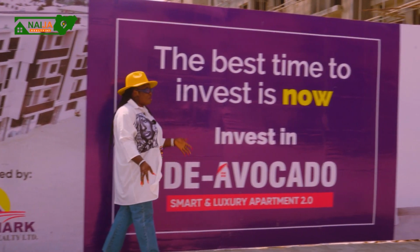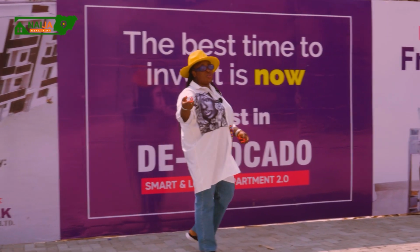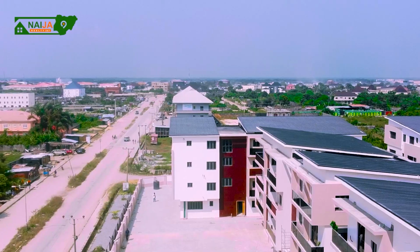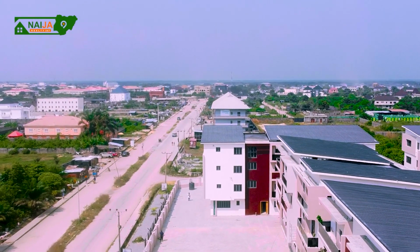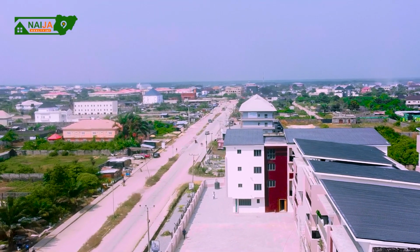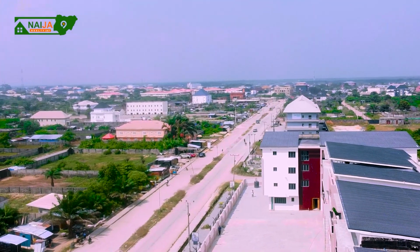Now let's talk about the location where we have this apartment. Some of you already know, but some of you do not. This is in Abijo GRA, the only GRA that we have in Lagos. And this is what is going to bring me to show you how this apartment exactly looks.